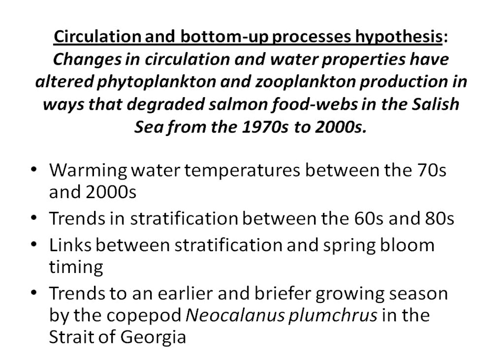And one that we won't actually talk about, but which gets you closer to the food web, is the documented trend to an earlier growing season for Neocalanus copepods in the Strait of Georgia over the period from the 70s to the 2000s, from data that were collected in the Strait of Georgia.